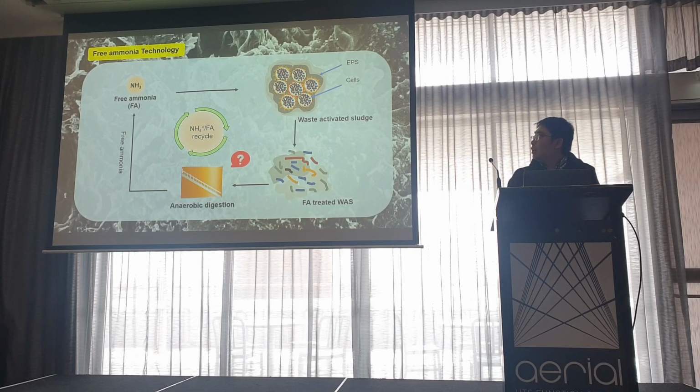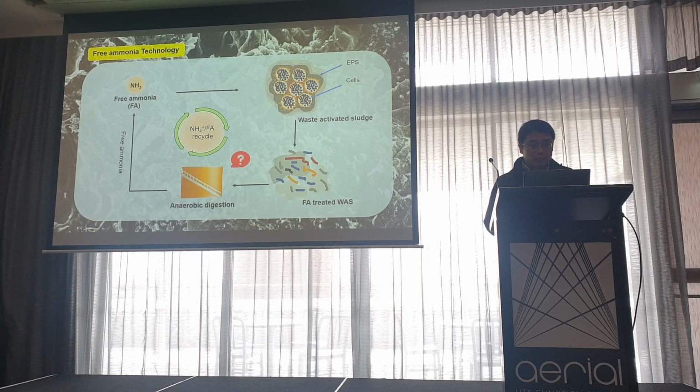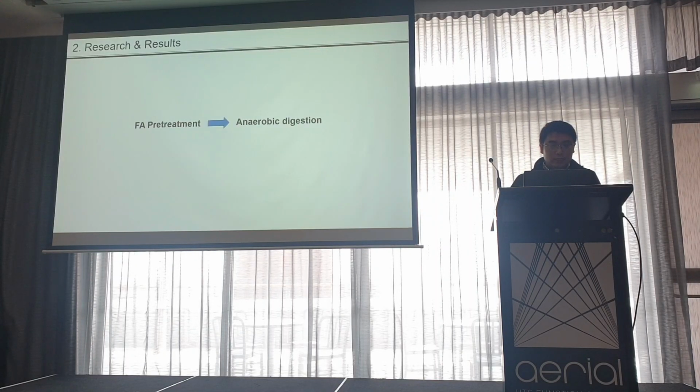The technology we use is free ammonia technology. For instance, in the lab, we found that free ammonia technology can kill the bacteria and also destroy the extracellular polymeric substances, that is EPS. Because the sludge consists of EPS and cells, we hypothesize that free ammonia can also destroy the sludge. In that case, we can enhance biogas production from the anaerobic digester.